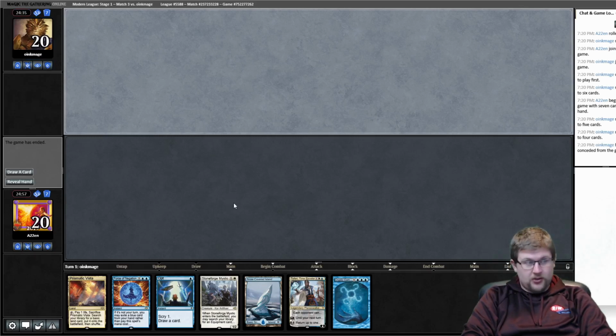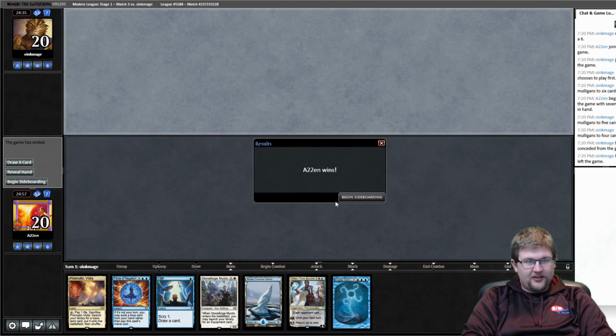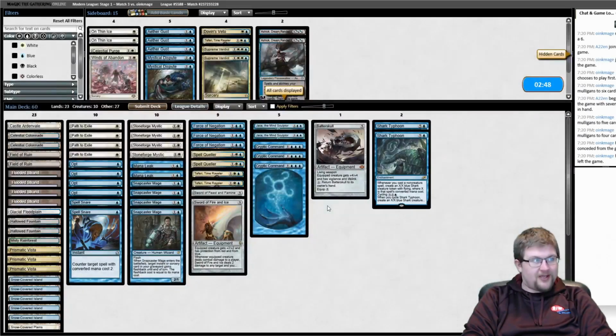Am I playing against Tron? Nope, they have just conceded. I don't know what happened. Is this Tron? I kind of assume this is like Tron. Or Dredge, maybe? Either way, maybe I'm supposed to bring in Ashiok. That's kind of good against both. I don't really want to go too far in any other direction, but Ashiok as a hedge could be kind of good.